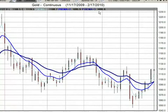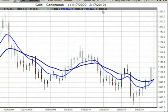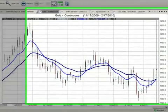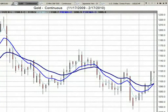Now what we're going to do is identify our key levels of support: 1095.80, 1095.90, and 1108.70 with a close of 1119.50. So clearly 1108.70 is going to be a target area for us. We're now going to go into the daily report from Vantage Point, and we're going to look at what we've got for predicted highs and predicted lows for the day tomorrow.